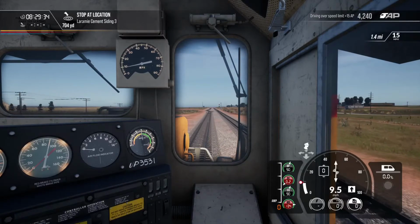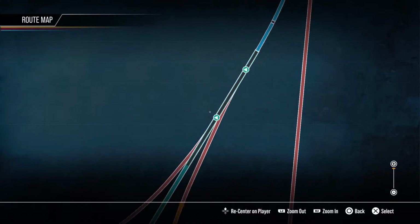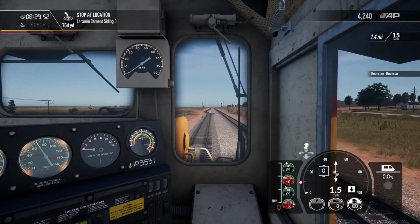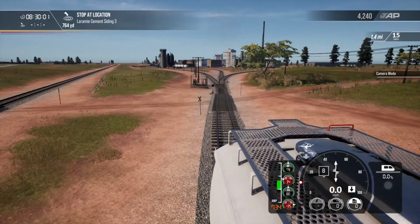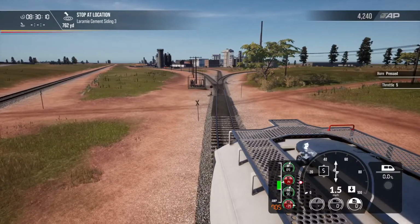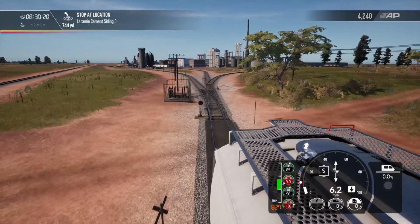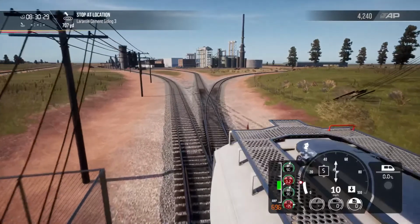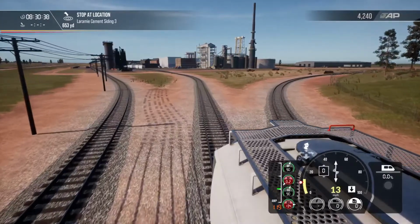Right, that should be enough. Get on the brakes and see the progress. Yep. Perfect. Apologies there, just caught me off guard. Here we go. Back we go. This time, we'll get it right. We'll get it right this time. We will get it right.